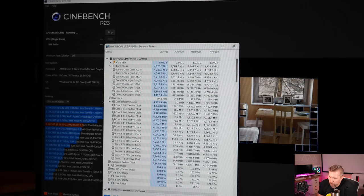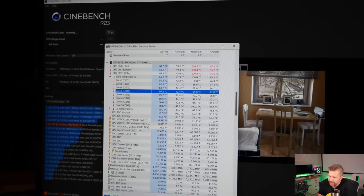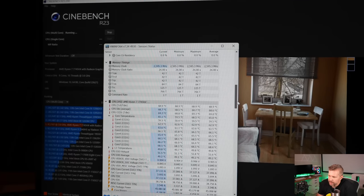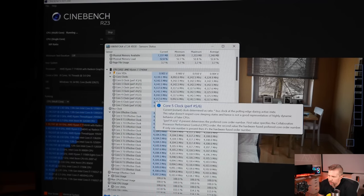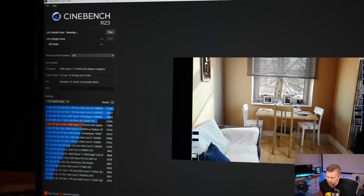We are doing 4.2 gigahertz. Our temps are very good at 70 degrees. We're pulling 45 watts of power to the CPU. 69 degrees on the CPU, 4.1 gigahertz across all the cores. This should still be a very nice score for a battery-only run.